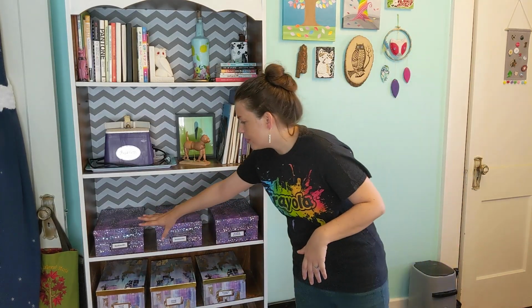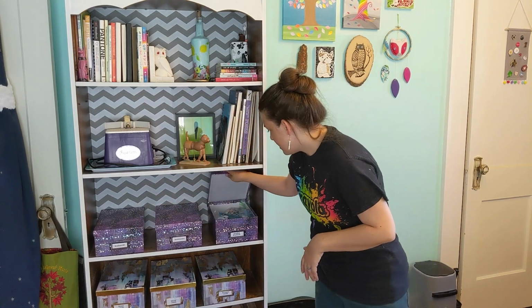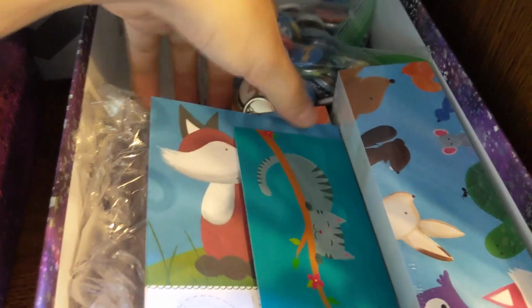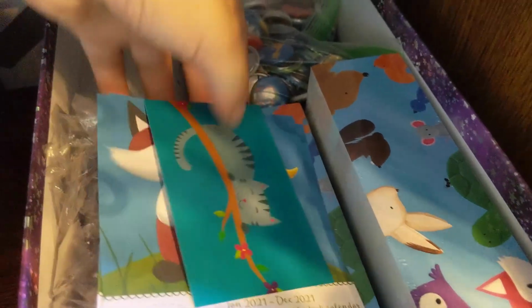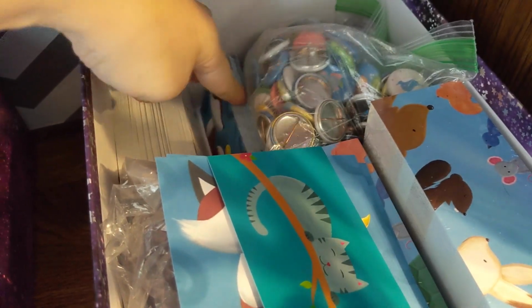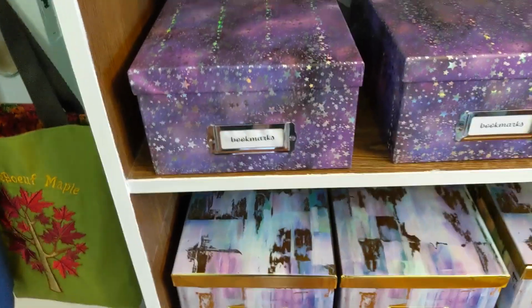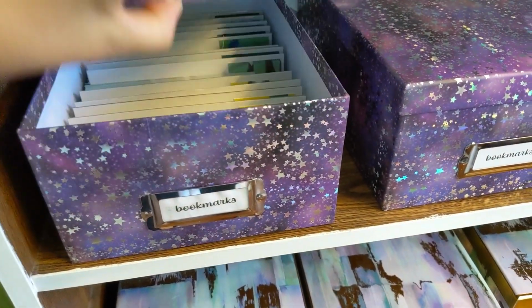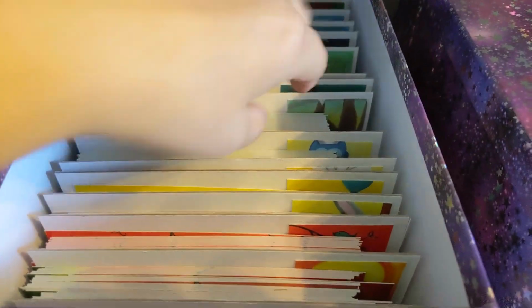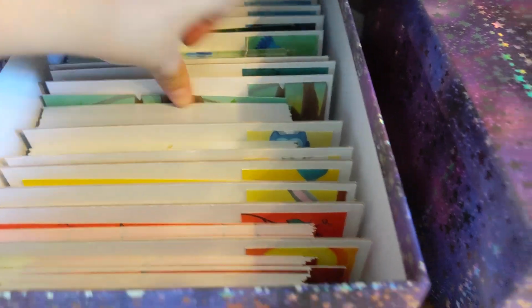So I have my bookmarks, printed products, which has extra bookmarks, my pins, and stuff for my luggage tags, and my business cards. My bookmarks are all organized. They're pretty much in chromatic order. I have little dividers in here, and on the divider, I actually cut out a part of the bookmark and put it on the divider so that you can tell where all the bookmarks go.